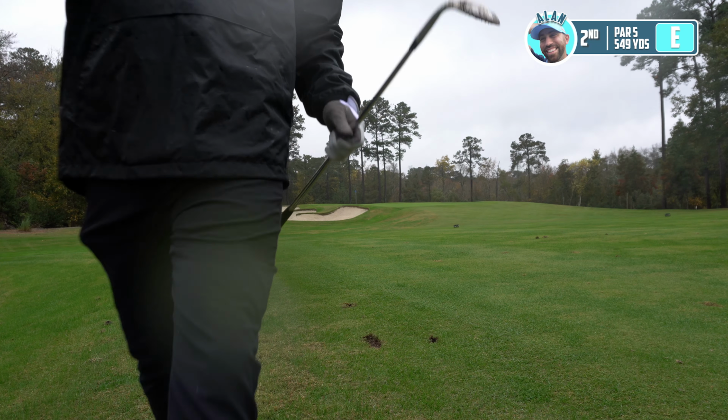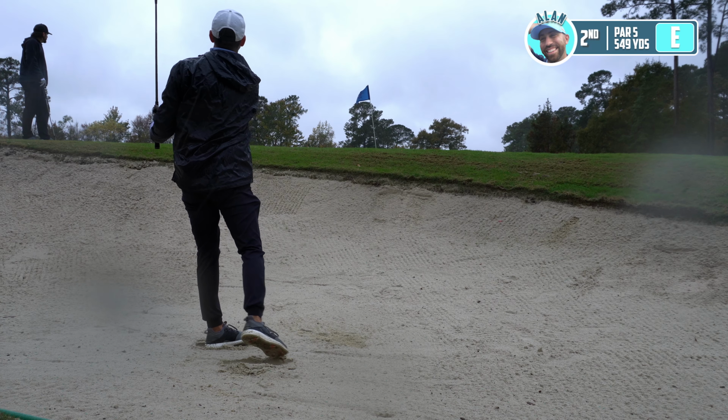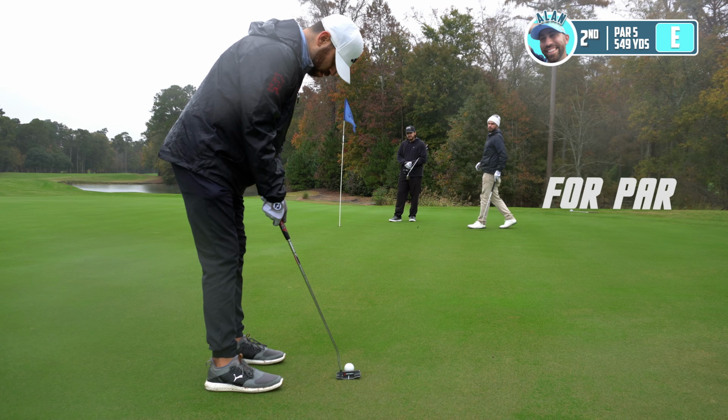Long on the right. Now we're out. I love that speed though. Yeah, that slowed down a lot of the party on here.